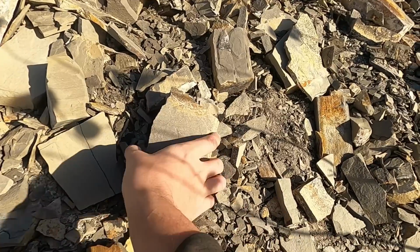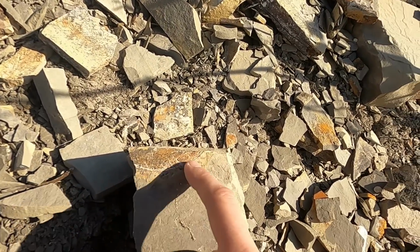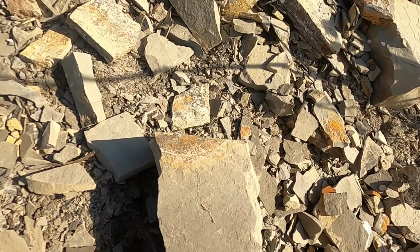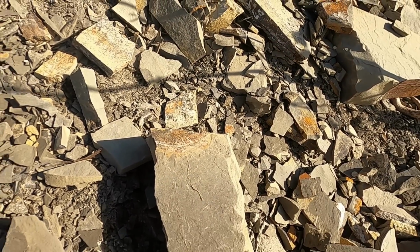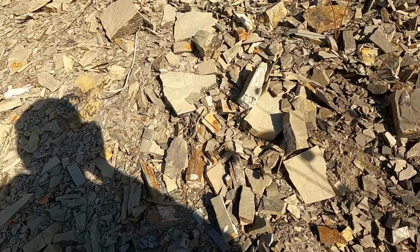Now that right there is a bummer. See that? That is actually part of an ammonite, so that was probably a nice one. Unfortunately, it is long gone. All right, well, again, good sign. It means we're moving in the right direction.